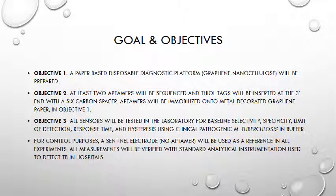The goal of this project is to create a highly selective nanomaterial-enabled biosensor for the detection of M. tuberculosis that is feasible for use as a disposable diagnostic tool in the field. Objectives 1 through 3 specify how this will be done and how it will be tested.